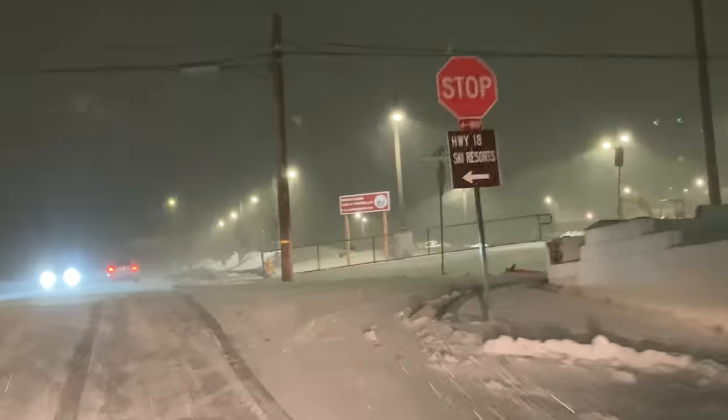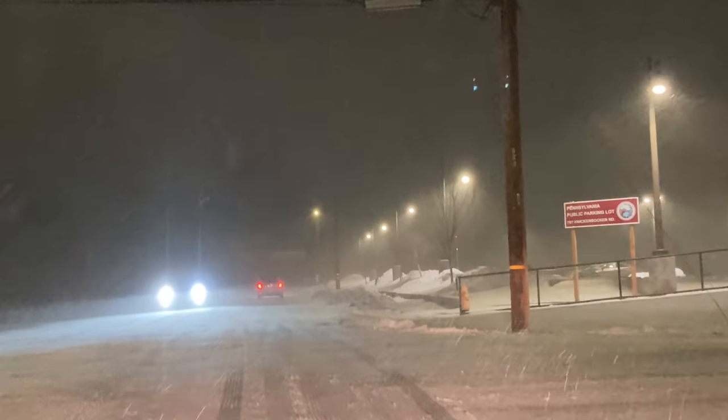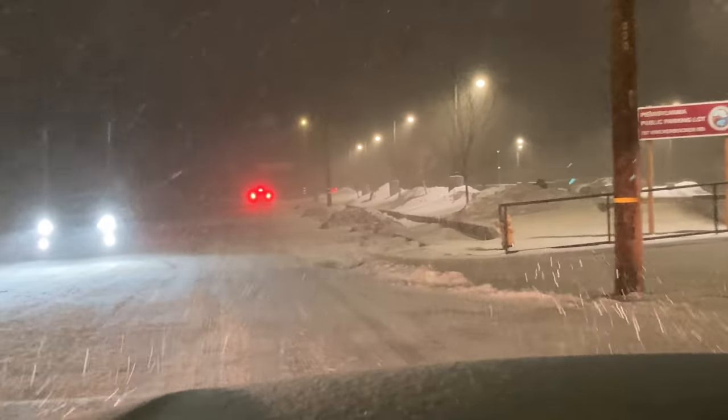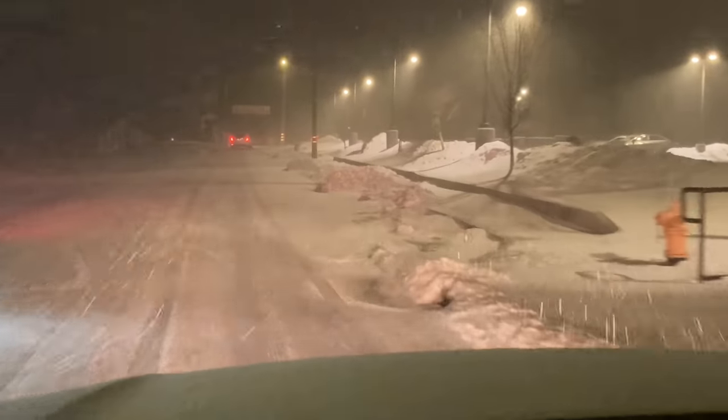Okay, so this sign says Highway 18 and ski resorts to the left. Just stay straight on this, okay? Gotta hit the gas a little bit less there. Okay, we're good.